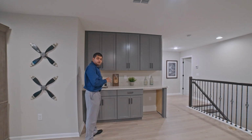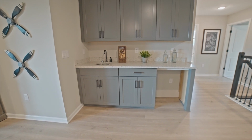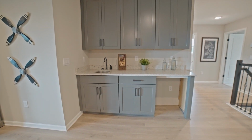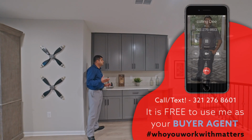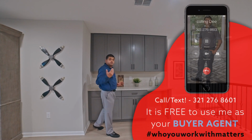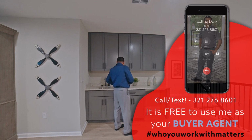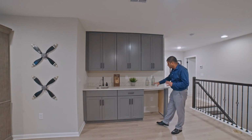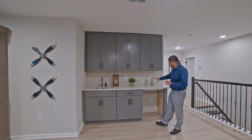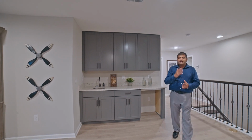So one thing that I do want to point out is that in this builder model, this actually is an upgrade, but what I would suggest as a design center option is to basically have this plumbed for water, so you can do this later on when you have time and the resources, if you don't want to do it at that time. People have used this area for a little wet bar area, and then they can enclose this and make this into a theater. Let me know what you think.